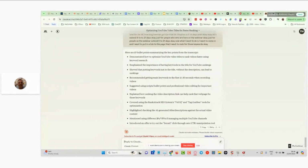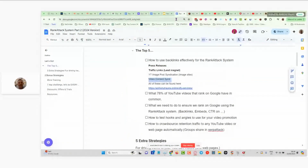Anything Keywords Everywhere does, I'm a big fan because they do it very, very well. If you're doing a video, it's very easy to take that video, repurpose parts or different elements of it, and get backlinks and traffic links, because all of those sites have got traffic.